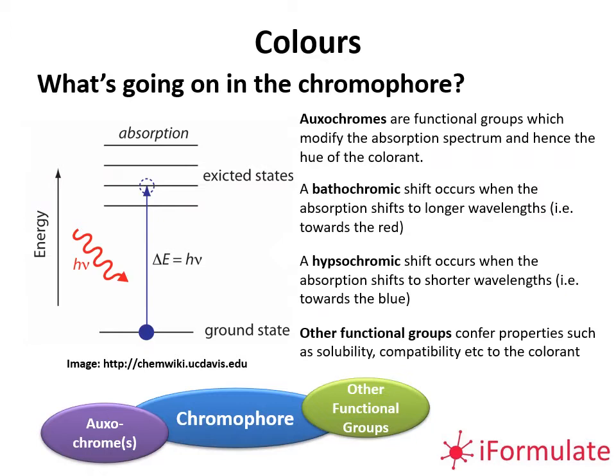So let's look at what's going on in the colorant molecule, the chromophore of the colorant molecule, as light is absorbed or subtracted. So incident light of a specific frequency lands on the chromophore and can excite electrons in the ground state of that chromophore system to an excited state. And for that reason, a specific wavelength is absorbed, and that gives you then an absorption band and hence a subtraction in the spectrum of the light that you see.